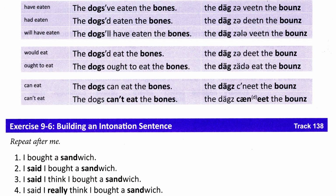The dogs that have eaten the bones. The dogs that eat the bones. The dogs ought to eat the bones. The dogs can eat the bones. The dogs can't eat the bones.